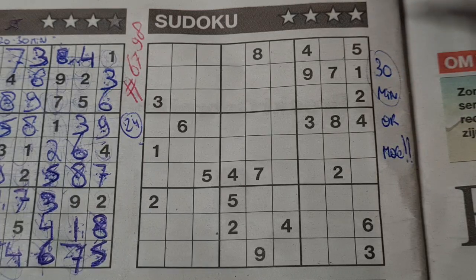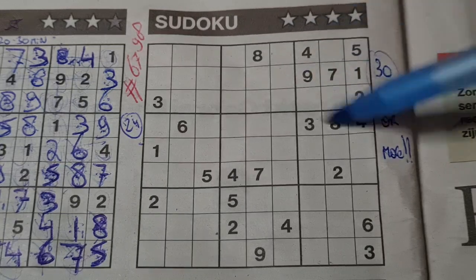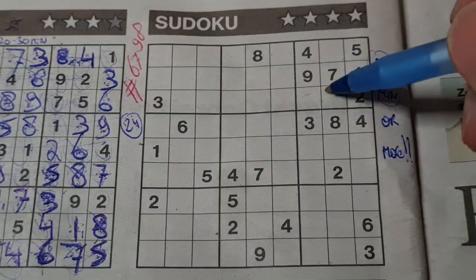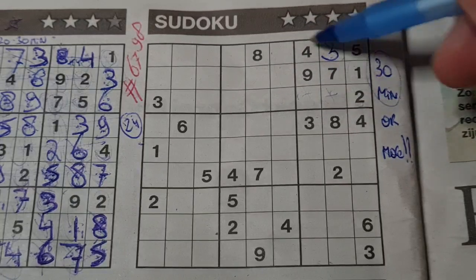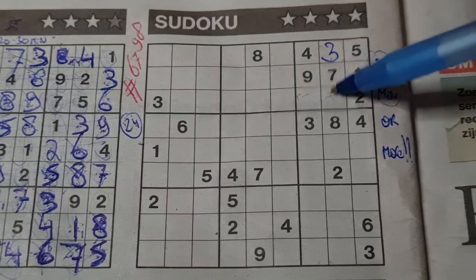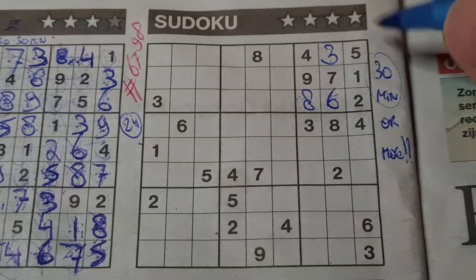Alright, let's get started. I see three missing numbers in this big square. One of the missing numbers is a three. We have a three in the third row, so no three in these two boxes, so one box is left and the three should be there. Two numbers left in this big square: six and eight. We have an eight in this column, so no eight there. Eight should be here, and the six goes there.